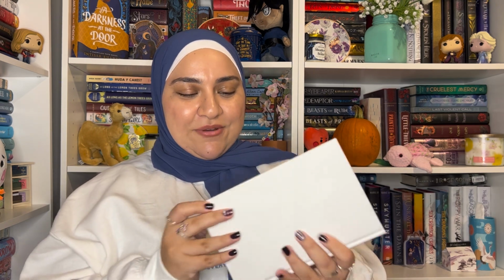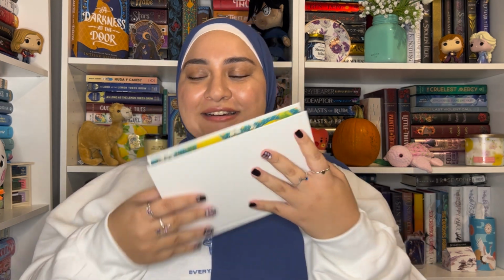Zoulfa, signed copy. Now I have three signed copies of Lemon Trees by Zoulfa. We'll go through my Lemon Trees collection in a bit. She's so beautiful. On the back we have Layla and Khwab. I don't even want to disrupt. I can't get over these edges. Can we have a moment?